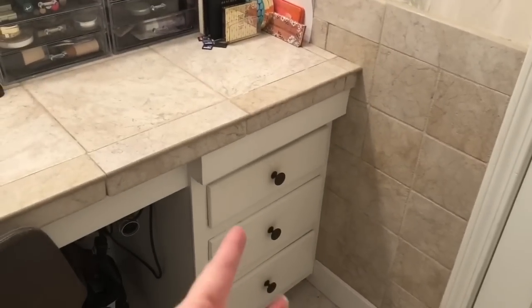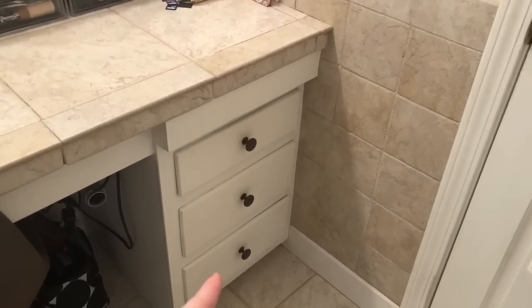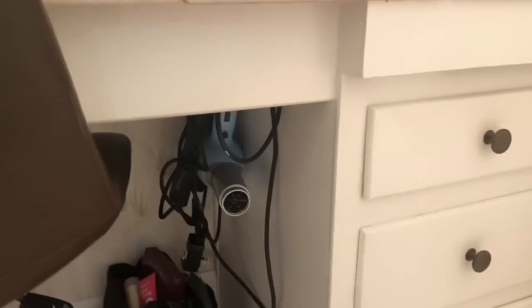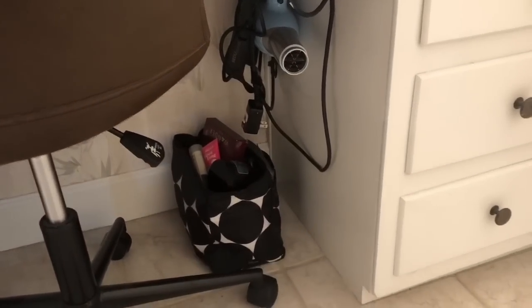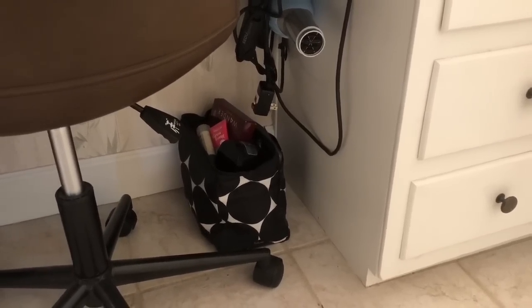These little drawers have skincare, body care, and personal care, like period stuff and contacts and stuff like that. So I just organized those drawers. I did put command hooks under here like one of you guys suggested in my last cleanup video. So my hairdryer and my straightening iron are under there. That little bin is going to stay there. I might do a little basket or something cuter, but that is all the hair stuff that I currently use.